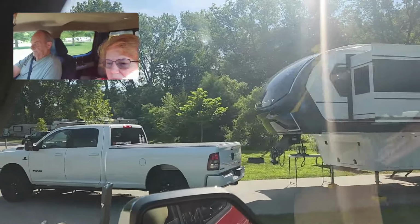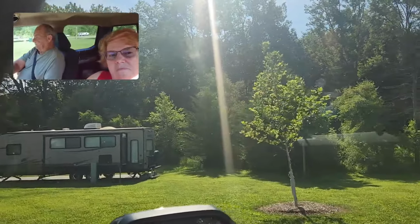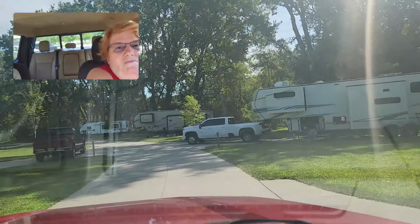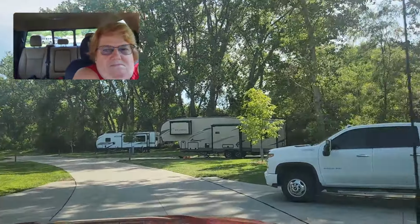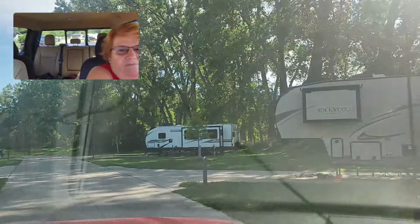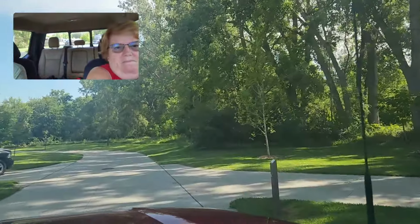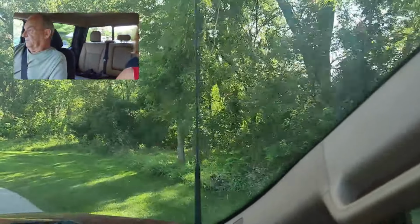We haven't needed anything except just to visit with them. But anyway, this one will definitely be on our list to come back to. It's just so nice to have a beautiful camp spot and not have neighbors on top of you, and you don't feel like you're jammed in. So anyway, we'll post the address and everything and information at the end of this video.